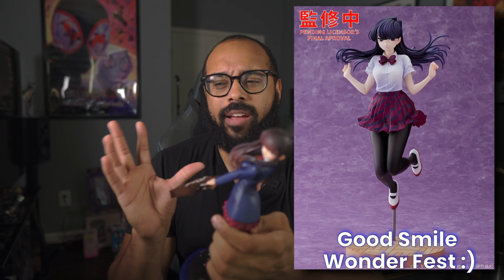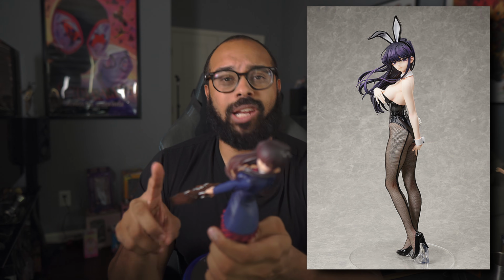And yeah, overall, I think the figure's great. Again, I had those negatives about it, but if I were to give this figure a score, it'd probably be a soft 9 out of 10, 8.5, 9 out of 10, I would say. But yeah, it is still a great figure. We don't have any other scale figures of Komi that have been announced other than the quarter scale Freeing bunny, which looks really, really good. And I'm thinking about getting it myself, but I'm not a bunny fan, but I do love me some Komi, and I do think that is a good figure. So maybe I'll get it.